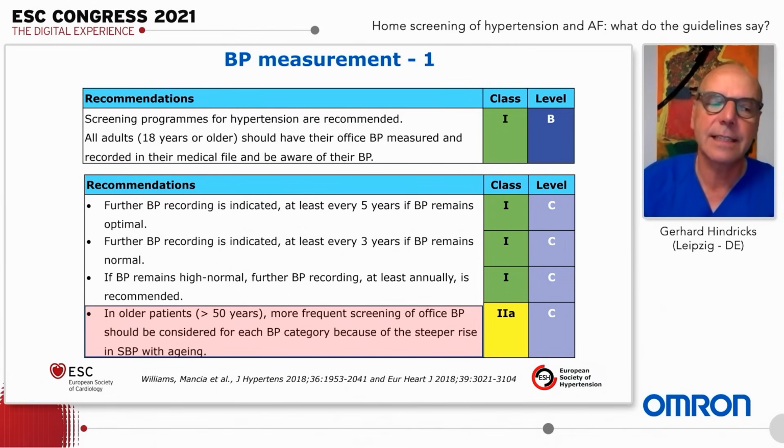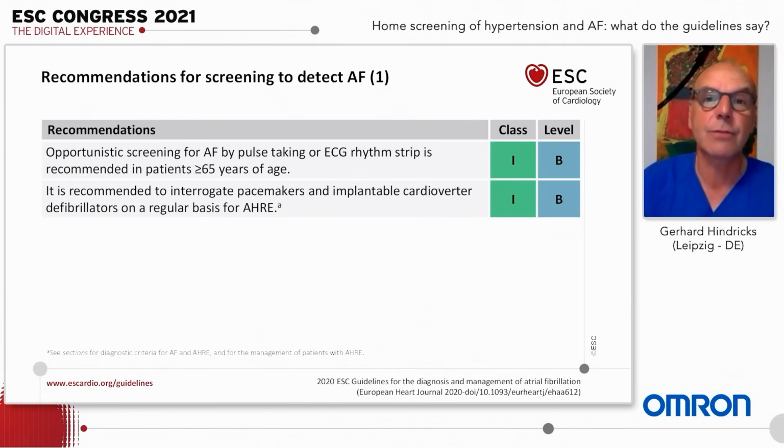Interestingly, there is a very clear call for the need of systematic screening for high blood pressure in patients older than 50 years of age. And this is particularly true when cardiovascular risk factors are present. Let's take a quick look at the atrial fibrillation guidelines.